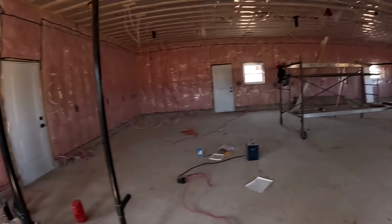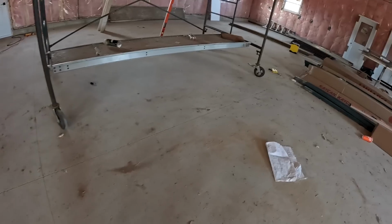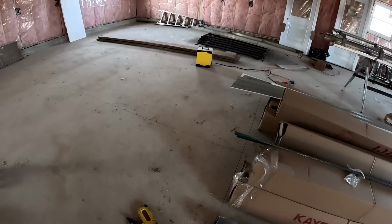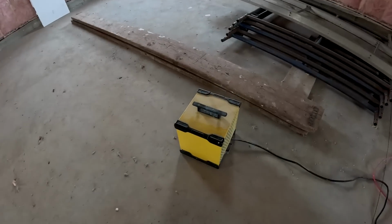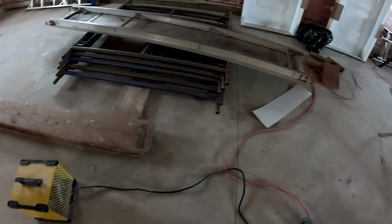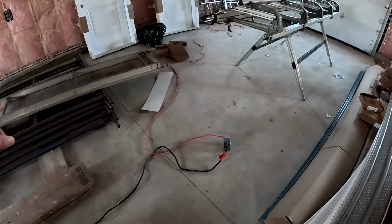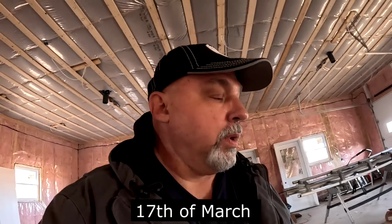We've got a couple of heaters going in here. Actually, that one there is shut off right now. It's actually quite warm in here, so it's not even really needed. But we're just trying to dry the place out a little better. That one there is still running. Just temporarily putting in the power, because everything you see here on the floor is going to have to go or be moved, because on Monday they are going to grind the floor.